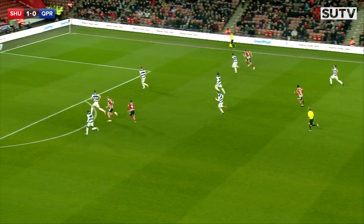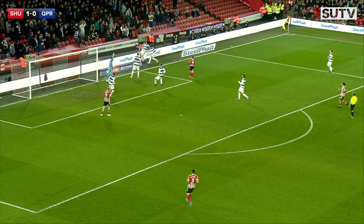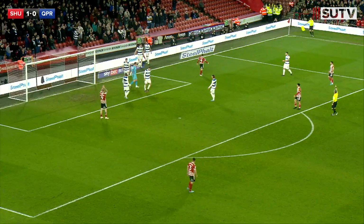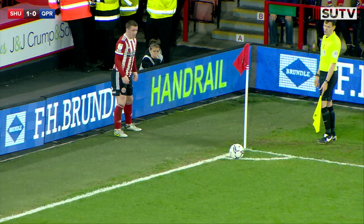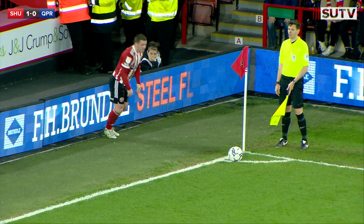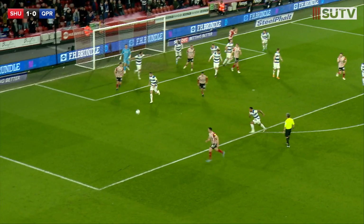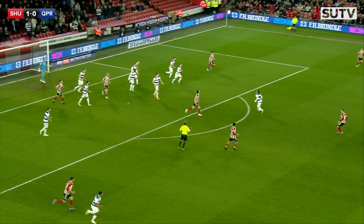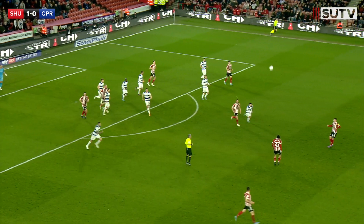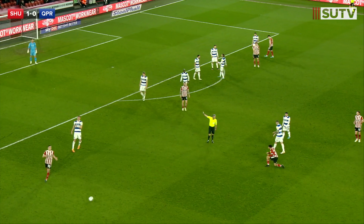Wide to the right-hand side, and Berger puts on the afterburners, driving to the byline. Can he pull it back? Well, as he did, it's blocked at the Bramall Lane end, and Sheffield United get a corner. Fleck just to take a couple of paces back from the corner quadrant on the right. Up he steps, plenty of whip on it, glancing header away, picked up by Stevens, teasing it back towards the penalty spot. Too many in blue and white in the way. Elias Chair levers his header further up the pitch, but it's picked up by Gibbs-White.